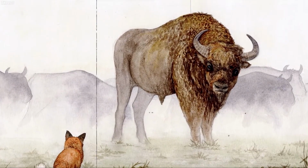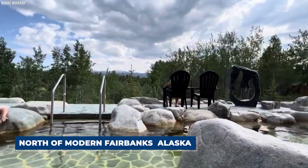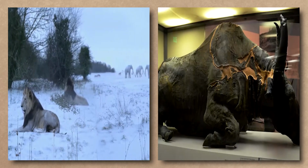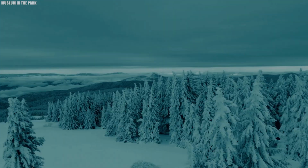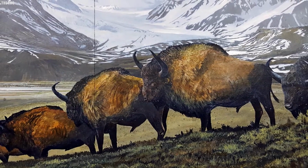The Blue Babe is perhaps the most dramatic steppe bison discovery. It is a male steppe bison that froze around 36,000 years ago north of modern Fairbanks, Alaska. Judging from marks found on the rear of the ancient carcass with tooth punctures, it is believed that the bison was killed by an Ice Age American lion. It likely succumbed to its wounds during the fall or winter when it was cold, and it quickly froze, becoming difficult for animals to scavenge.